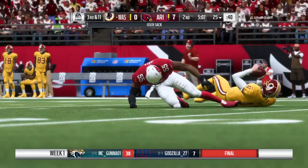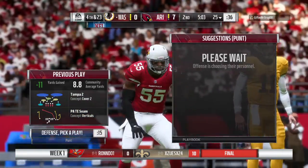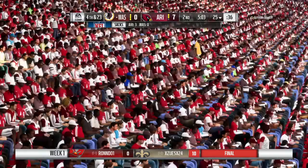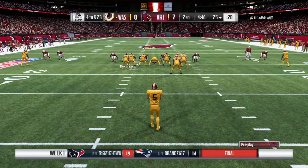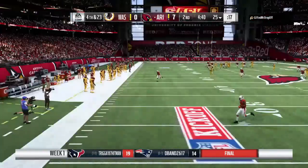And he can't find a receiver, and he's brought down. Chandler Jones able to get him down for a loss of 11 on the play, and it'll be fourth down. So on fourth down, the Redskins will call on Tress Way to punt it away. Back deep, Patrick Peterson.